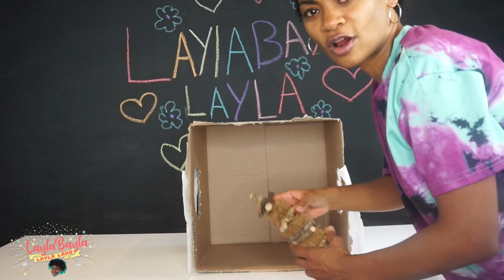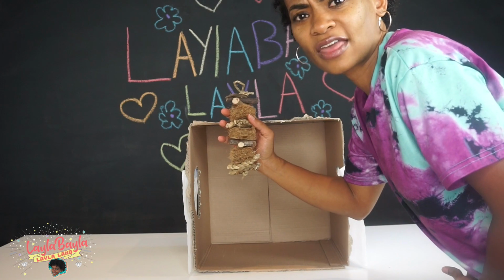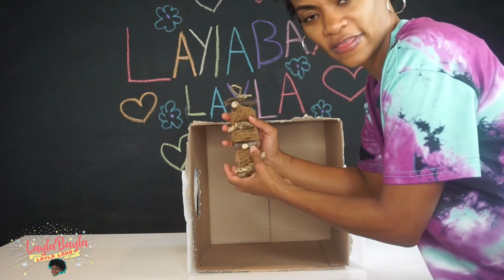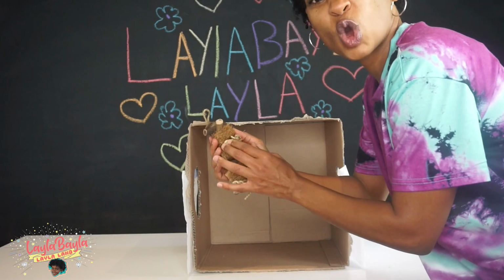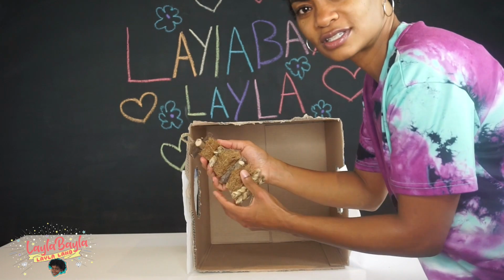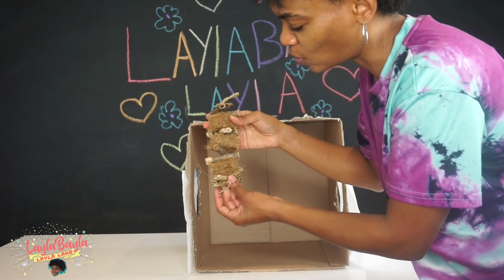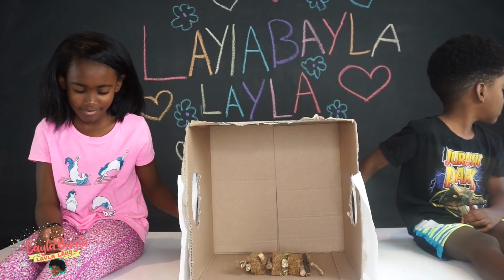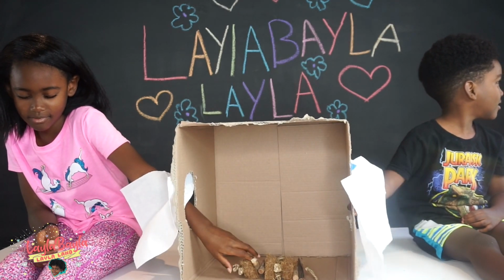Alright guys, so we are on round four. This is the next item. It's a dog or a cat toy that they can chew on. It has a very pokey texture with like wooden stuff. They would never guess this because we don't have pets, so they wouldn't have any idea what this is. One, two, three. Wait. He's gotta find it.